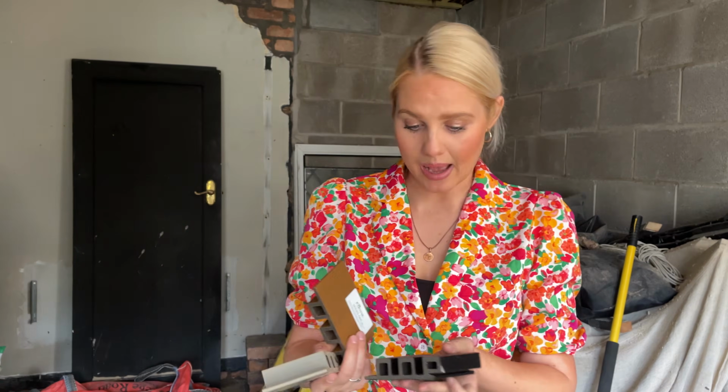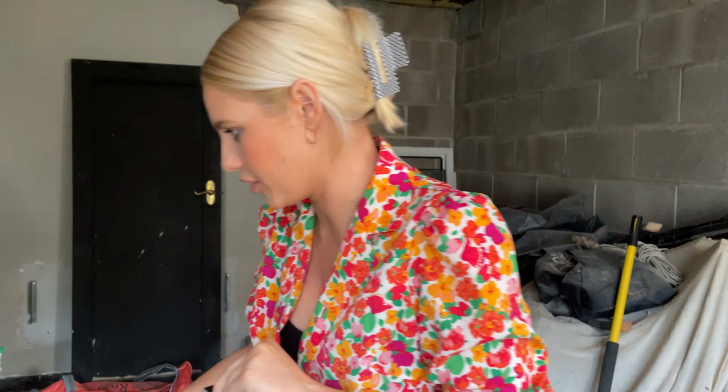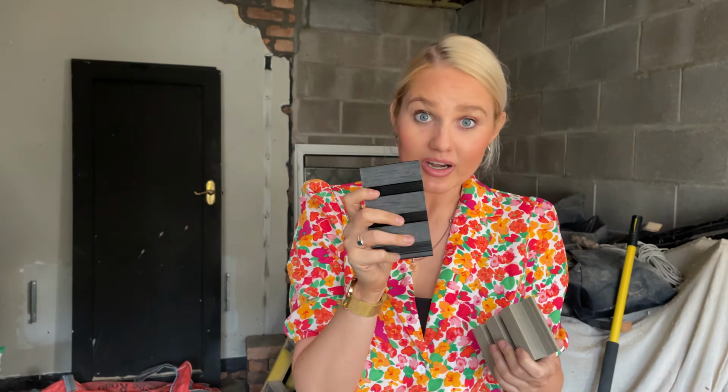Also we're looking at the cladding. If you saw my last week's video, you would have seen I showed you 3 different samples, which I can show you again. Okay, so last week I showed you these samples from Ecoscape. So we have the spiced oak, which is what we were going to go for, but when the sample came I decided I'm not going for it because it's not a very nice brown in my opinion. We've got the midnight from Ecoscape again, which I do really like this one.